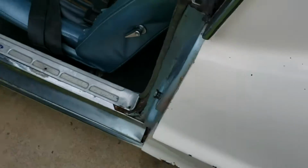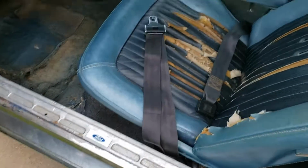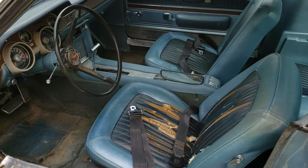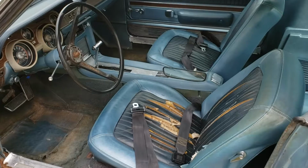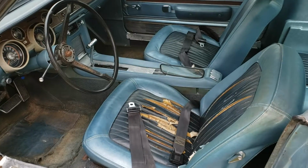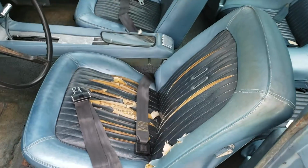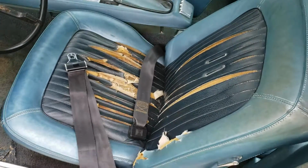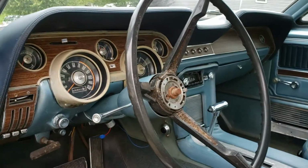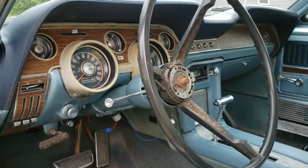Hey, welcome back. I'm gonna go ahead and go inside here on the 68 Mustang. The interior's complete. Driver's side seat was pretty torn up, but everything is here. The radio does not work.